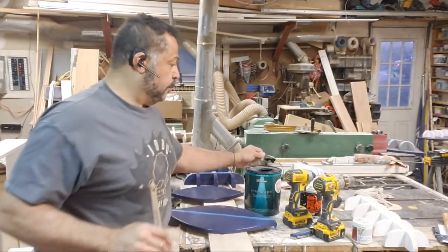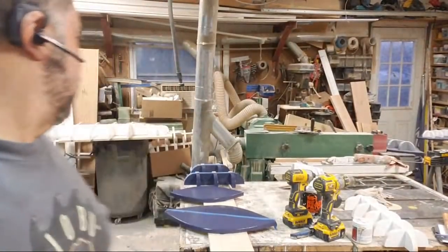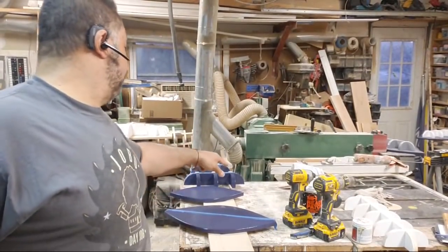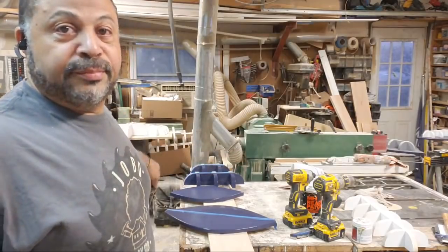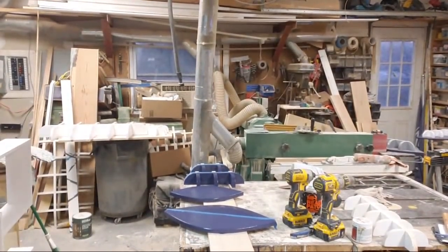All right. That's all of them. So then what I've got to do tomorrow is paint half of them white. Hold on, let me clean the brush.